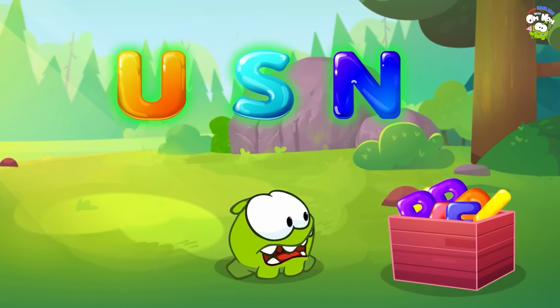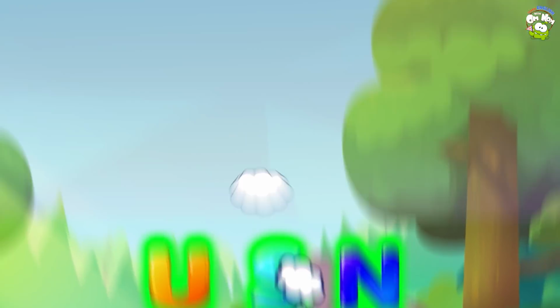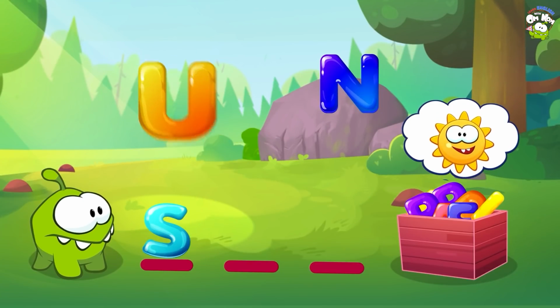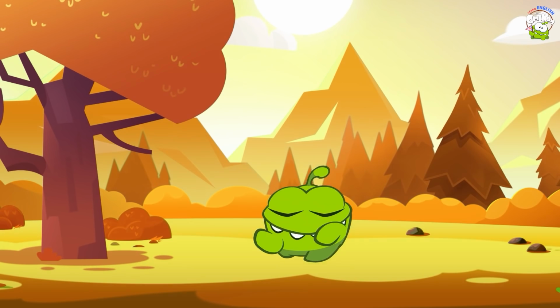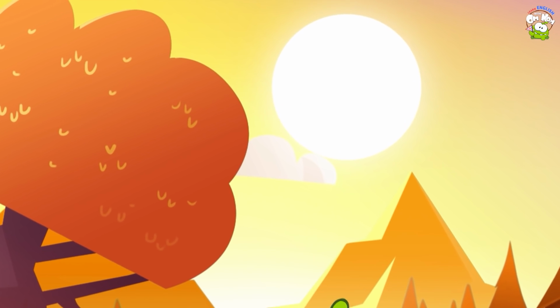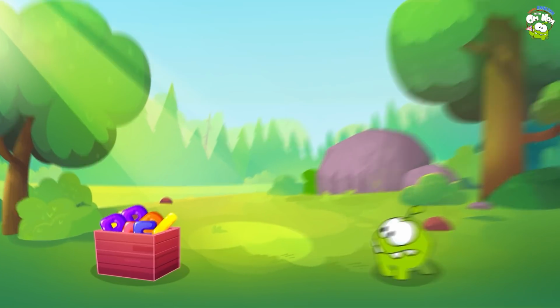What is this? Let's help Om Nom out. A sun! S-U-N. Great spelling, kids. Well done. Yay! Look, Om Nom's super happy now. Great job. Where are you going, Om Nom? Om Nom, there's some more alphabets.